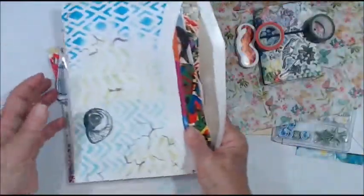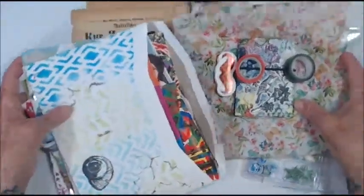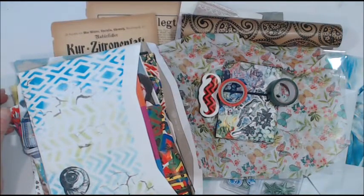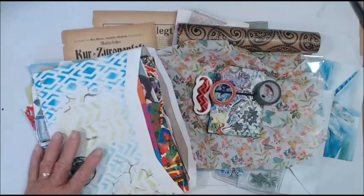Thank you so much for your entry, Almut. All these extras is just absolutely fabulous. I really appreciate it. Thank you and good luck to you.